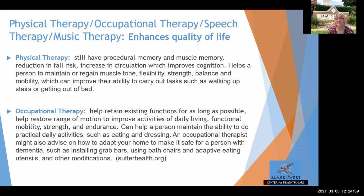Those are treating symptoms. Another way we treat dementia is by using different types of therapy. And these are so wonderful. They will go in and out of physical therapy, occupational therapy, speech therapy throughout the course of the disease. And we here at the West Center are big, big proponents of music therapy because it enhances their quality of life. So why do they go in and out of these therapies?